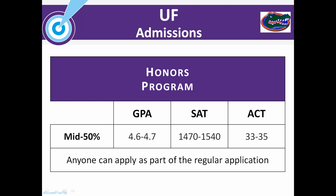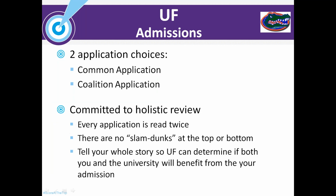And by the way, in all of these honors programs, when I tell you the GPA and SAT or ACT, please don't think that that is what it takes to get into the honors program alone. It is also the holistic information. It is the extracurriculars, the essays if they were part of the application or the honors application. It's very holistic. It's not just the numbers. You have to have the numbers, but you also have to be a person who's engaged.